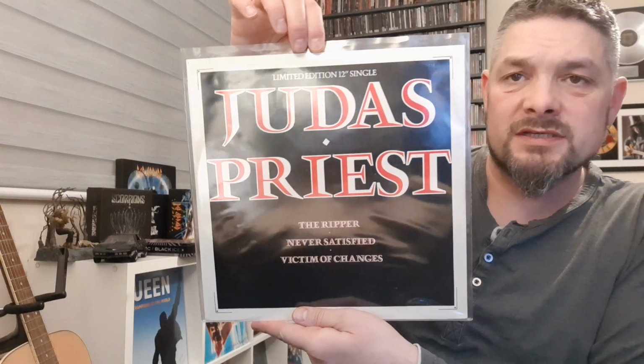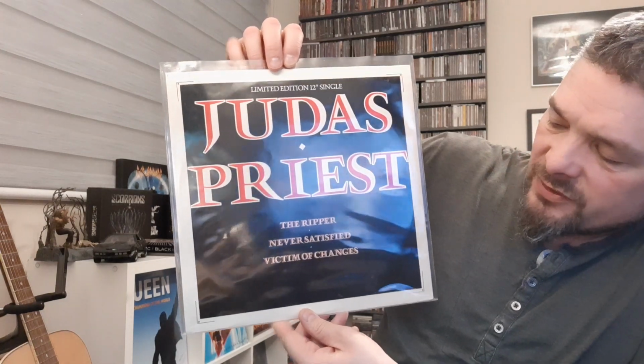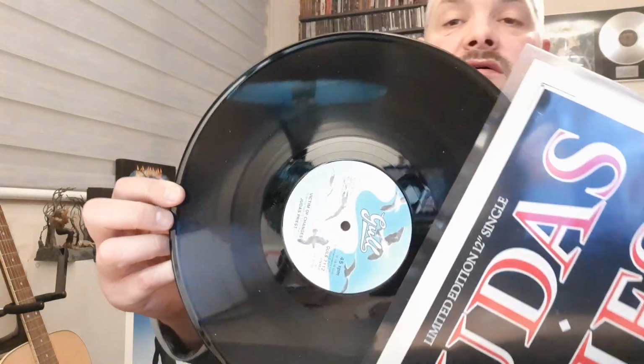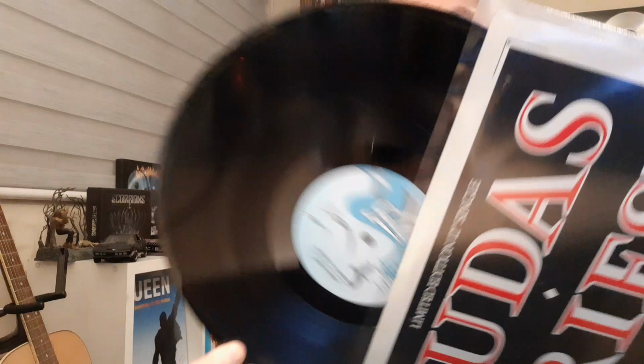I have a limited edition 12-inch single, The Ripper, Never Satisfied, Victim of Changes on there. And this one looks like it's on Gold Records. Then I'll put that, that's done. And here we go, awesome one.